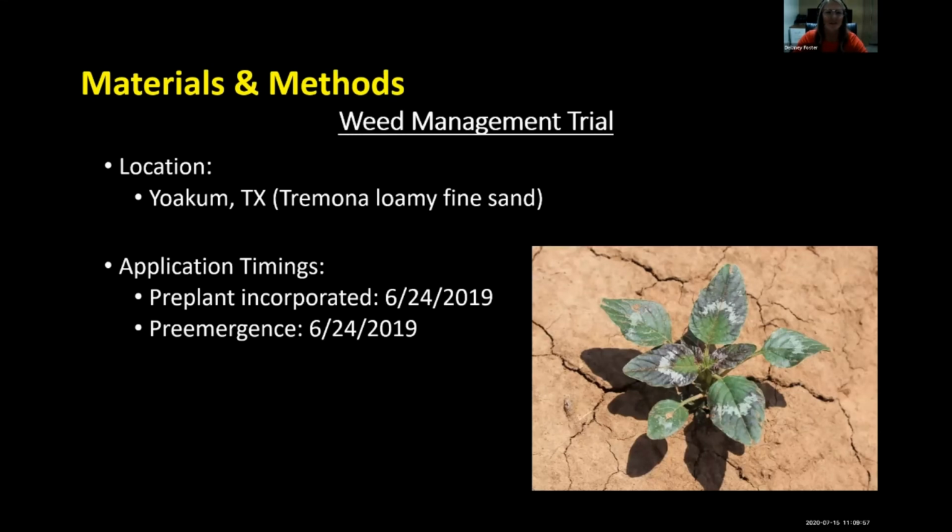We did have a weed management trial that had 1 location in Yoakum, Texas, and the application timings were pre-plant incorporated or pre-emergence, both made on June 24th, 2019.